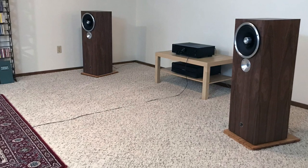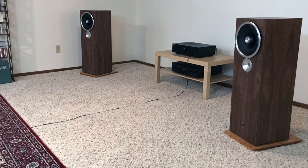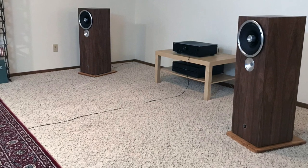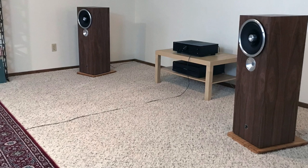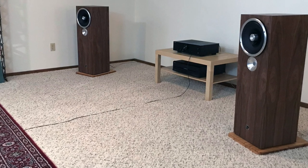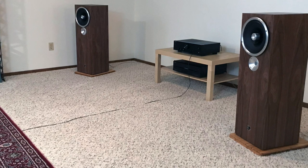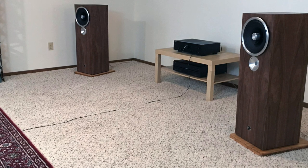Before he had these Dirty Weekends, though, he had Axiom Audio, Ascend Acoustics, Andrew Jones Pioneer design speakers. He's had Boston Acoustics speakers. He said the Zu is unlike any of them. Very, very different sound. But he likes it.